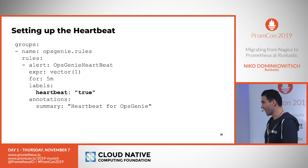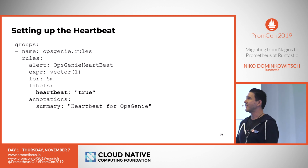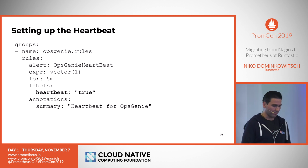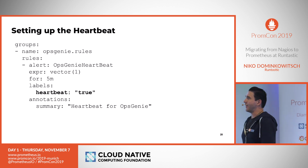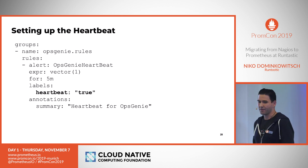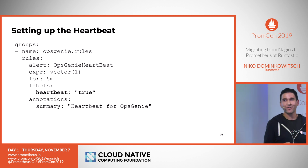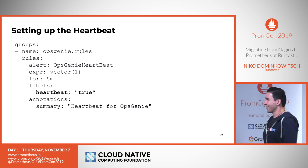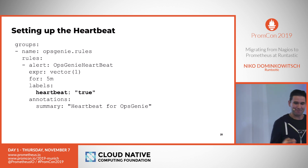Heartbeat. It's also called Deadman Switch. This was actually the reason why we chose OpsGenie, because sending the alerts to a dedicated third-party provider is nice, but what if Prometheus itself is down? What if our data center uplink is down? What if our networking is down? There's no real check if the monitoring itself is up.